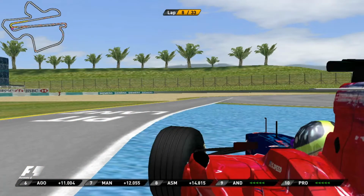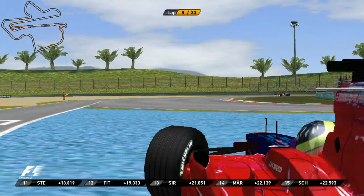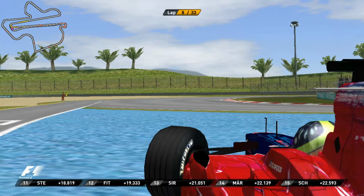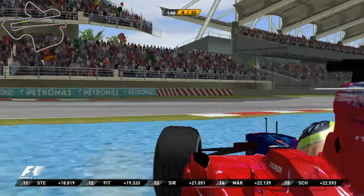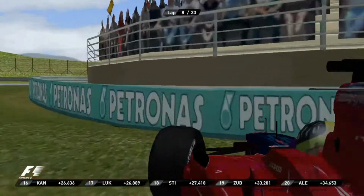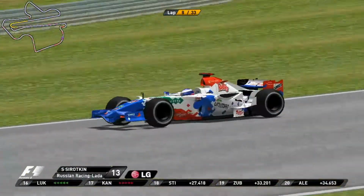Oh, Thiago Montero. At the entrance of the pit lane, I don't think that was his intention, but he just slid off the final corner. He's ended up on the gravel track. He's not out of the race though. He's moving. He's moving. Is he beached? I thought that was Fernando Alonso for a second. No, wait, he drove into the wall and he's lost a wheel.